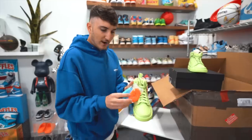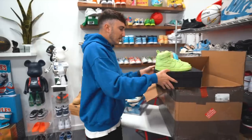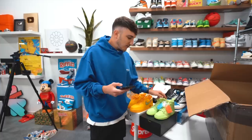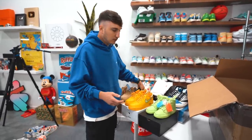I don't even know what these are going for. And you got the color laces. This is like the same Off-White blue and orange laces. I need to look those up. The ICAs are like $2,000 right now. These are only going for about $162 right now. Nothing too crazy, but it's still a new release, so it's cool to have.